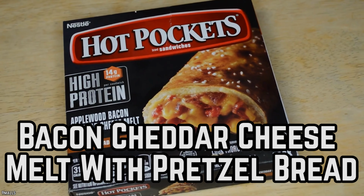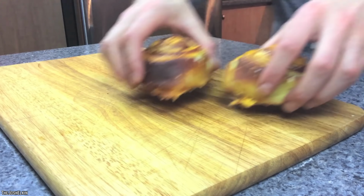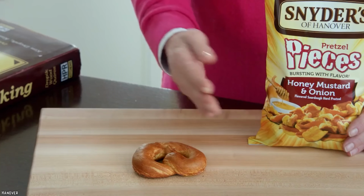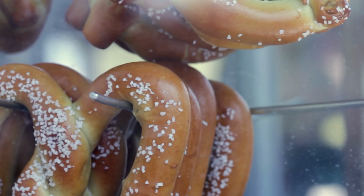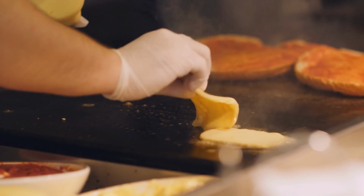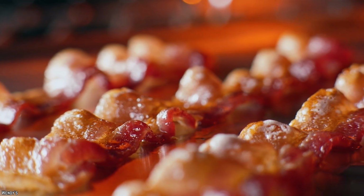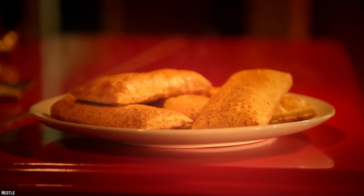Bacon cheddar cheese melt with pretzel bread. Pretzels, baby. Everything you love about the typical bacon and cheddar melt, but with a little twist. Pretzel bread. Literal heaven. It's everything you expect it to be and more. The saltiness of the pretzel and the thickness of the cheese go together like two peas in a pod. And we can't forget the bacon, which acts as a saltier version of ham, making this the perfect salty treat.